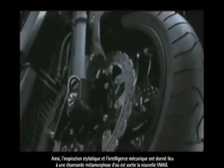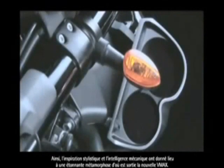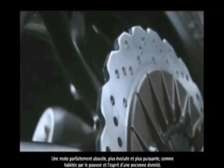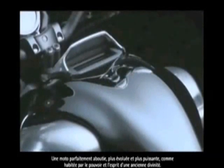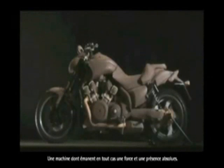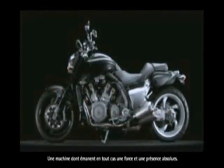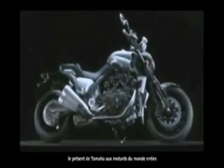The combination of inspired design and intelligent engineering has created a fine-tuned machine with the raw soul and strength of an ancient god. In its metamorphosis, the new VMAX has emerged as a more advanced, more powerful being, exuding absolute force and attitude. Over 20 years of tradition and 10 years of innovation have brought the new VMAX to life. And now, it is Yamaha's gift to riders everywhere.